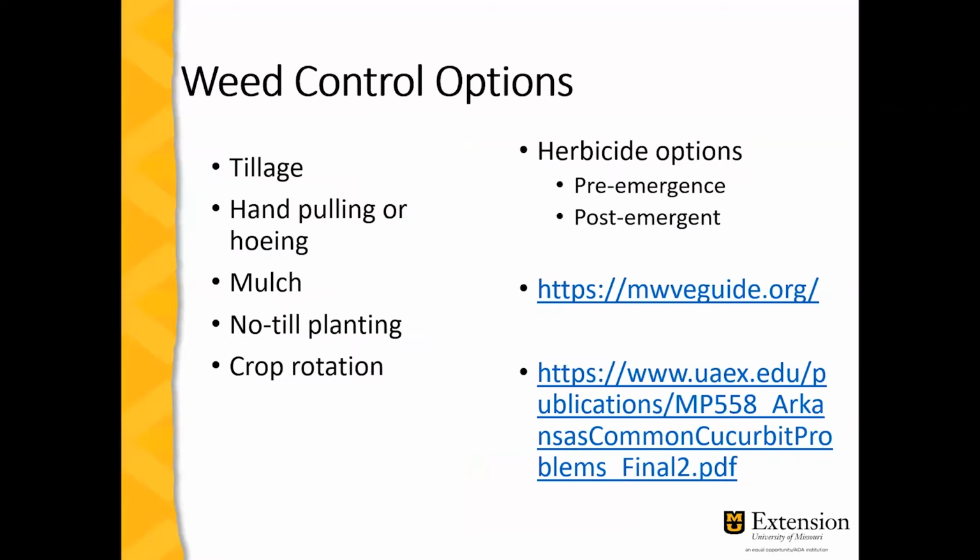So what options do we have to control weeds? So tillage is an option. The picture I showed of my pumpkin patch earlier, that was a tillage that I planted seeds in. Hand pulling or hoeing on smaller scales can work along with tillage. And sometimes that's a good stress reliever to go out and get rid of some weed problems.